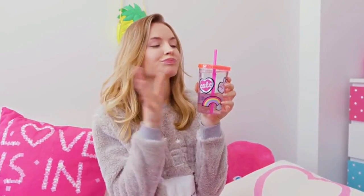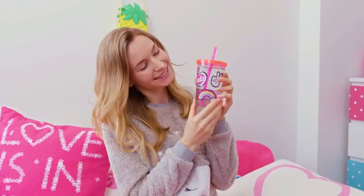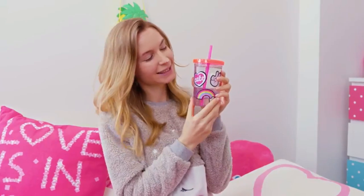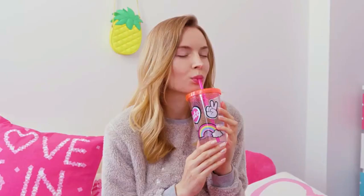Another thing I do every single morning when I wake up is to drink a big glass of water. After 7 to 8 hours of sleep, your body is dehydrated and you need to replenish the fluids as soon as possible. So keeping hydrated is extremely important, and not gonna lie, a cute water cup like this one helps a lot.